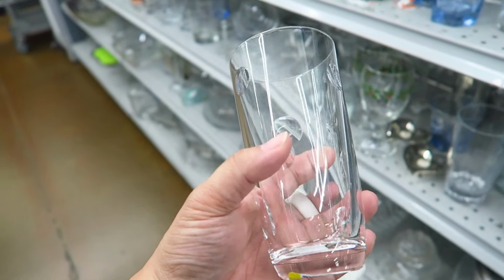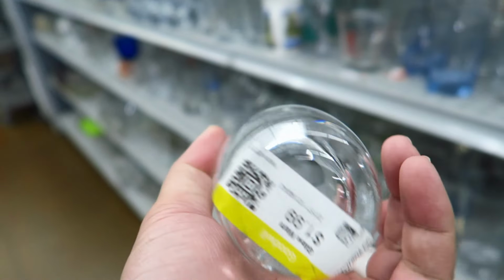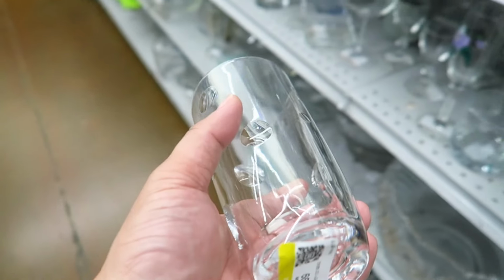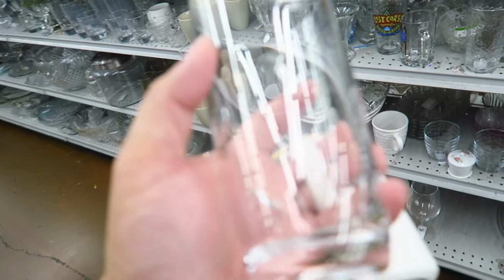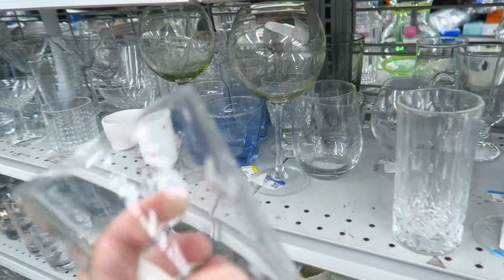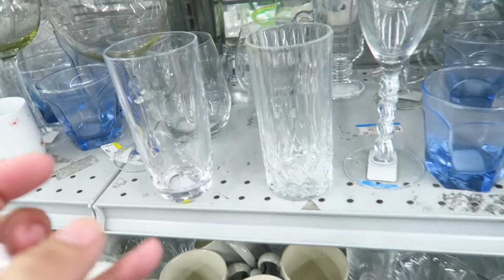I found this really cute crystal cup. It's a Kate Spade for Lenox, but there's only one. I would love a pair. It's only $2 though. Okay, I looked all over the place for another one of these and I cannot find it, so I'm gonna leave it. I would have just loved a pair. If I had a pair, then I would get it. But just a single, I don't know, it's really pretty though.